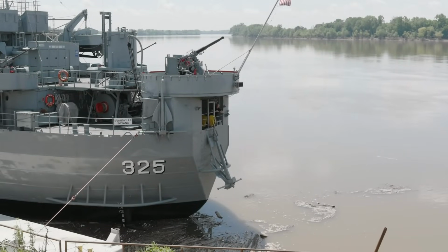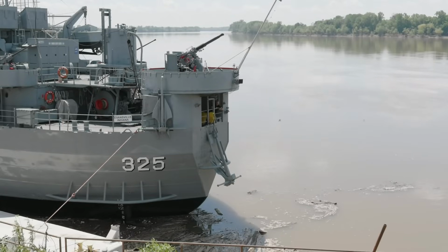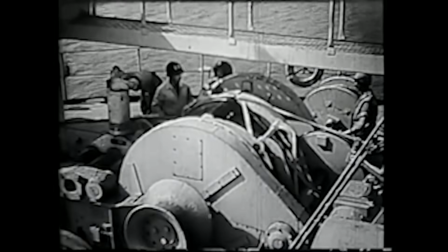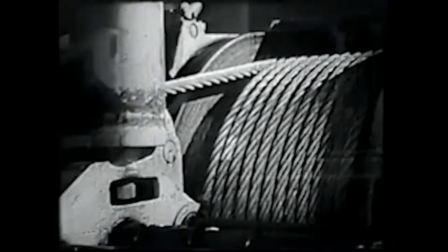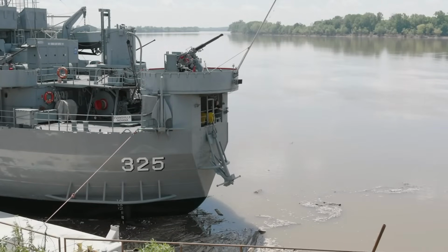At which point you do several things. Firstly, you put the engines in reverse. Secondly, you pump out the ballast. And thirdly, you turn on the winch and you drag yourself off the beach by use of the stern anchor until you're fully afloat, finish winching it up, and home you go.